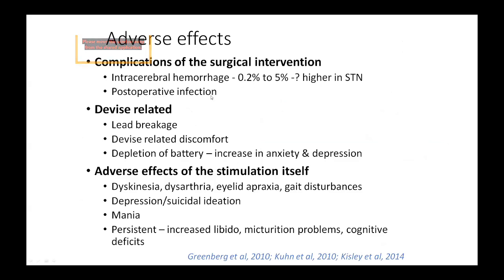And post-operative infection can sometimes be seen, especially in the area where you implanted the electrodes, that is another rare side effect. And in the long term, there may be depletion of the battery, or the lead. The electrode is sometimes called a lead, and it might break. That is also another rare side effect. So these are quite rare side effects.